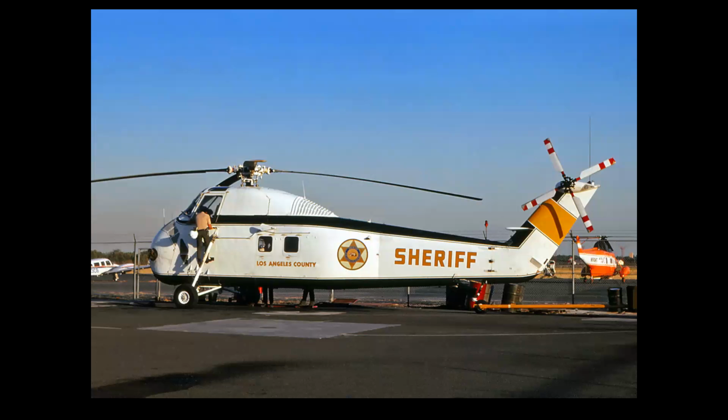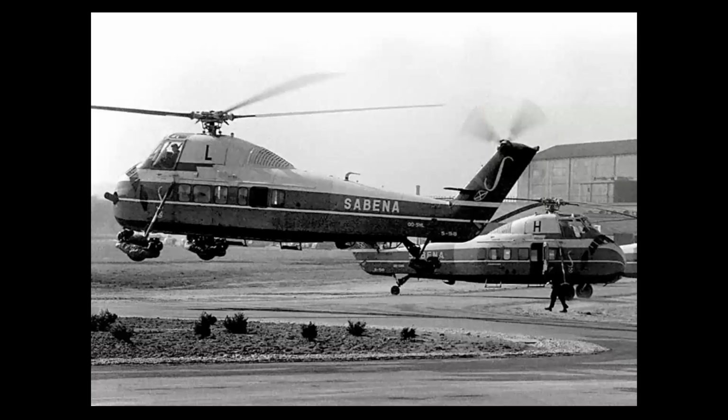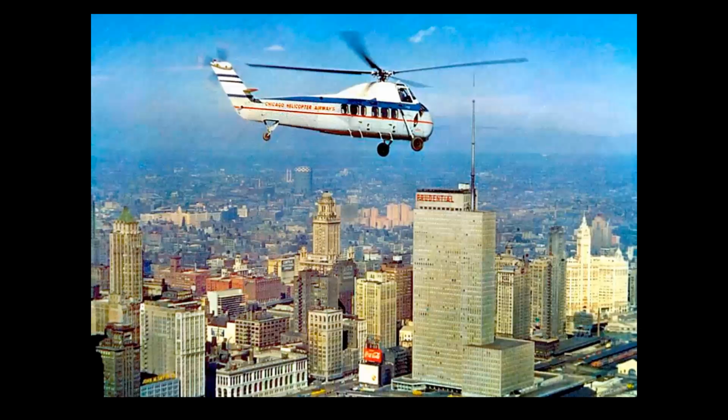Here we see an H-34 operated by the Los Angeles County Sheriff. And the civilian version, the S-58, went into passenger operation all around the world. Sabina flew them in 1958 for the Brussels World's Fair. Here we see two Sabina S-58s, one taking off and one about to receive its passengers. Here in the U.S., Chicago Helicopter Airways operated S-58s, and you see the extra windows that were added.